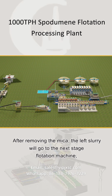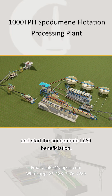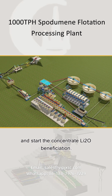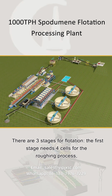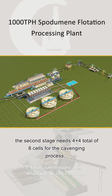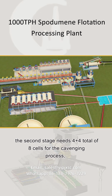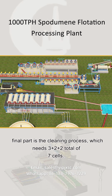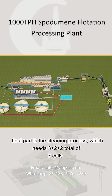After removing the mica, the left slurry will go to the next stage flotation machine and start the concentrate lithium oxide beneficiation. There are 3 stages for flotation. The first stage needs 4 cells for the roughing process. The second stage needs 4 plus 4 total of 8 cells for the scavenging process. Final part is the cleaning process, which needs 3 plus 2 plus 2 total of 7 cells.